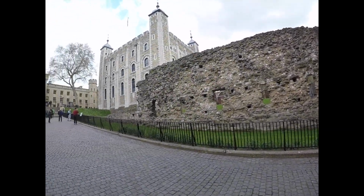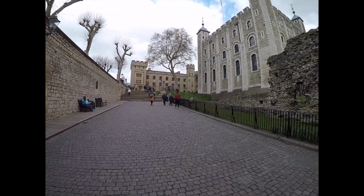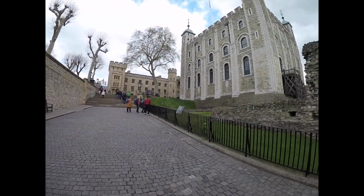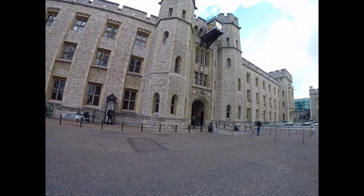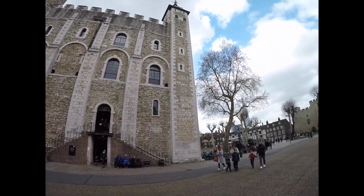Tower of London, here we are on the inside. We're going to find the crown jewels. Won't be able to see them with the camera. This is beautiful.